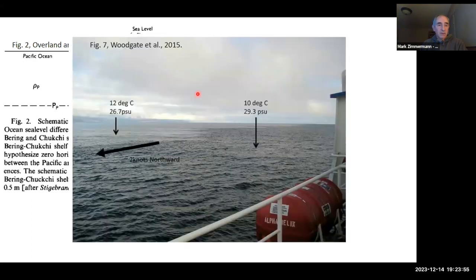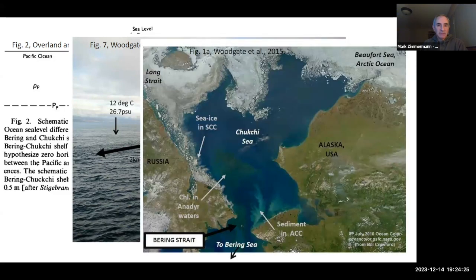And these are figures from Rebecca. She took this picture out to sea. Looks like it was on the Alpha Helix. And you can see the ACC, or that Alaskan Coastal Current, as this gray slick in the distance. It is both warmer and fresher than water right next to it. And it's like a river. It's moving northward here at 2 knots. It's bringing all that warmer and fresher water into the Arctic. And here's a satellite image from a different paper that Rebecca wrote, showing how strong that current is coming through the strait. It's just ripping up the seafloor or the shoreline, and it's suspending all the sediment way northward into the Chukchi Sea.